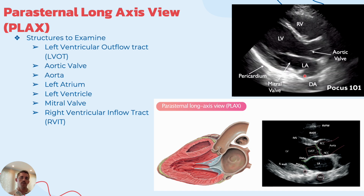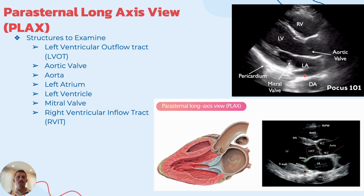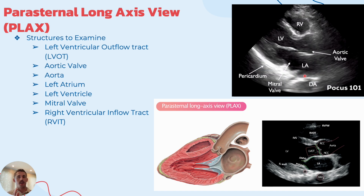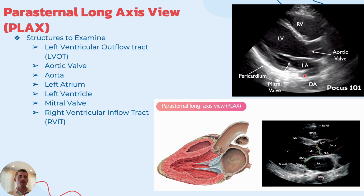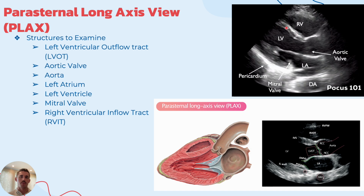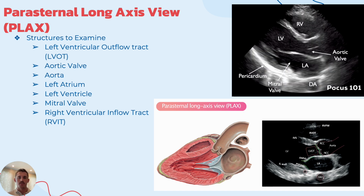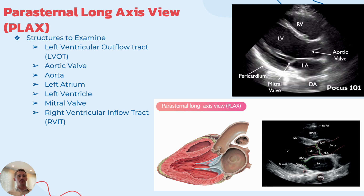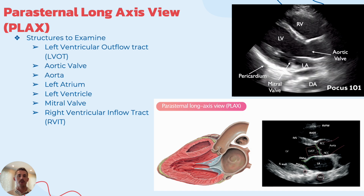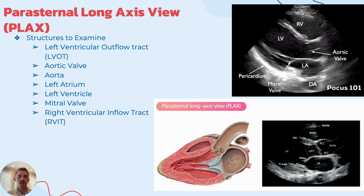So say looking at closure in systole and diastole of the left ventricle compared to the right ventricle, looking at the interventricular septum, which is right up here, to see, is it bowing one way or the other or something like that. So once we've taken that parasternal long axis view, we have this initial bit of information into the structure of the left ventricle, left atria, and the rest of these structures on here.